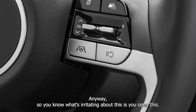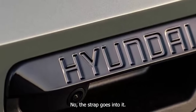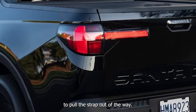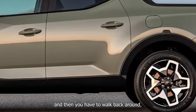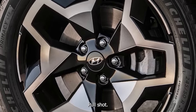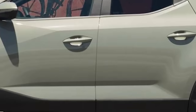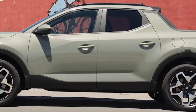Anyway, you know what's irritating about this is you open this, the strap goes into it. So then you have to walk around the side to pull the strap out of the way, and then close it, and then you have to walk back around. Grab the strap. Pull shut. That's a lot. Right, well you're shutting it now, or we're driving.